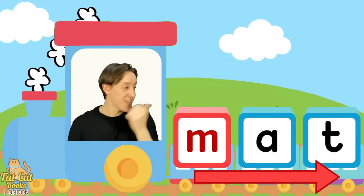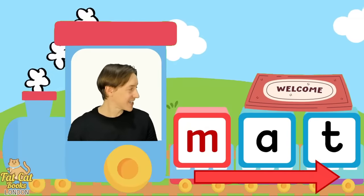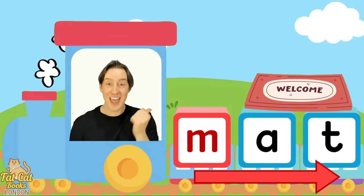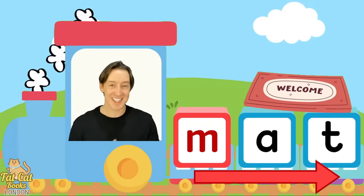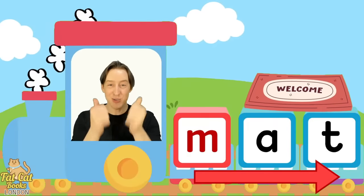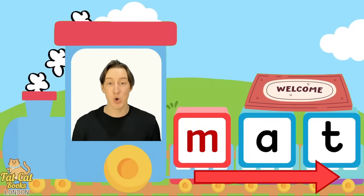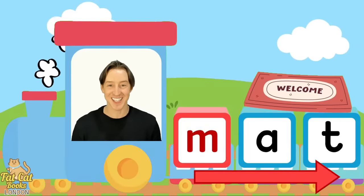Excellent. This is a mat. What's that? That is a mat. Can you say that? Great job. Well, let me go find some more words that end with AT.